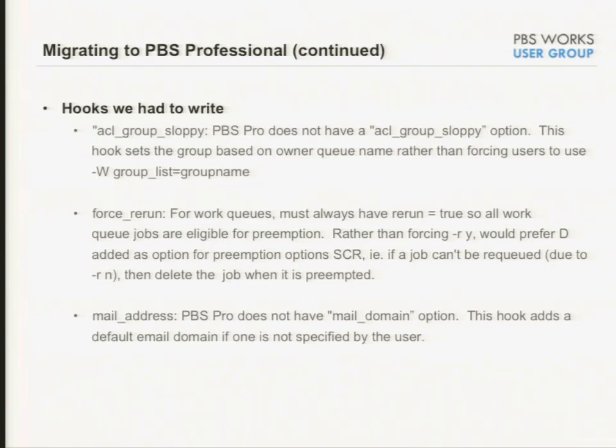Also, we had to write a few hooks for migration just to do some things that we were used to doing in Maui and Torque. One of the ones we wrote, we called ACL group sloppy. That's a setting that was in Maui. So essentially we set up groups for all of the owners in the cluster. We want them to have their group rights when their job runs. So this was a little hook that sets the group to the right thing. Otherwise, the users would have to specify that on the command line as they do their qsub. Our whole philosophy is we don't want the users to have to do anything extra. We just want them to submit their job. Any kind of defaults like this, we want to do for them.